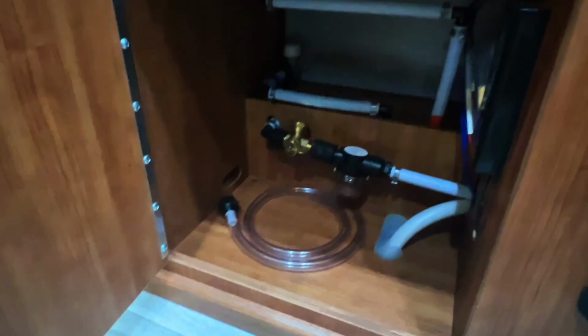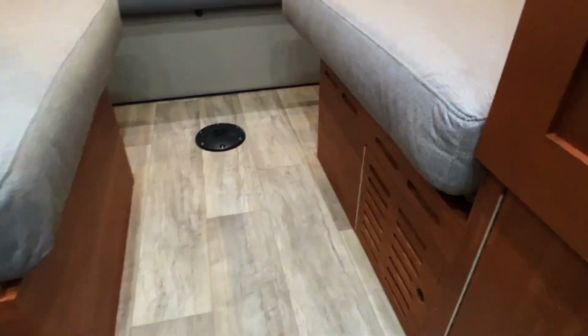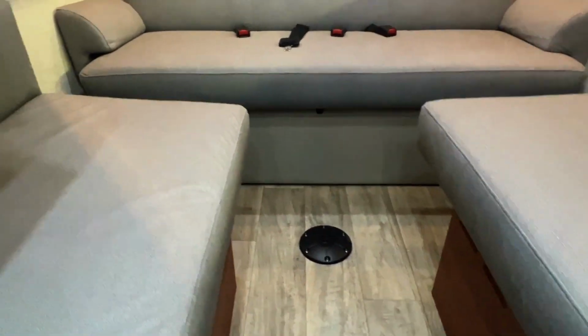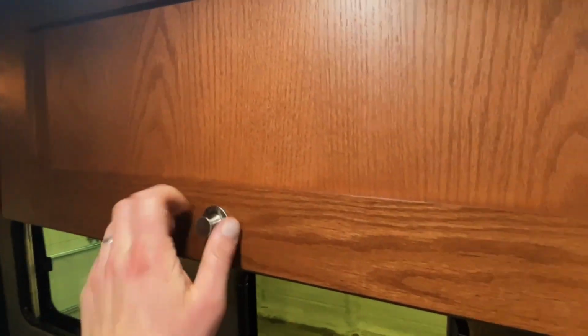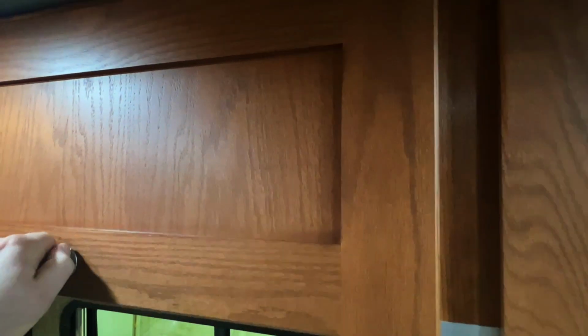Got the back of the tankless water heater. That clear hose there is a winterization kit. We prefer to use the winterization kits on our units, so we went ahead and added those. Got the back of our inverter. Check out the storage overhead. That's our solar controller. Lots of storage over top.